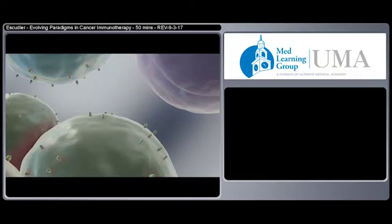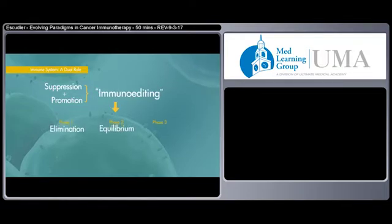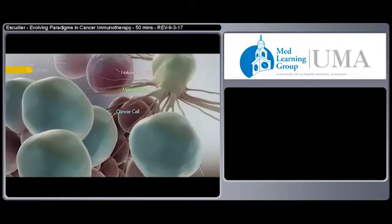While the immune system is important for recognising and eliminating tumour cells, it also plays a critical role in tumour progression. This dual role of suppression and promotion is termed immunoediting and consists of 3 phases: elimination, equilibrium, and escape.